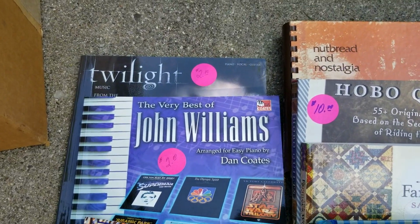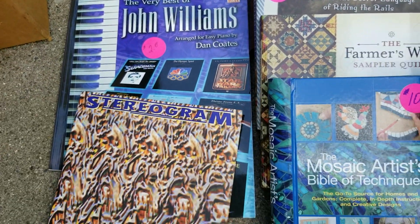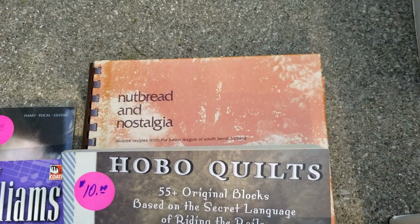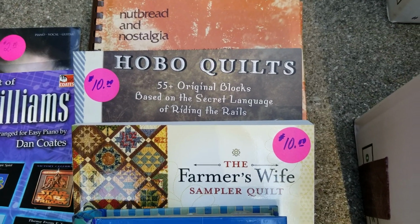Handful of books here. Always look at music books. John Williams and even the Twilight music does pretty well. Look at crafting books. Okay, unusual cooking books there. Not Bread Nostalgia. Hobo quilts. Okay, very specific niche stuff.